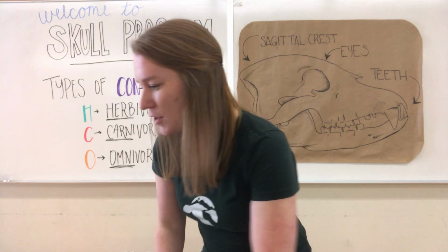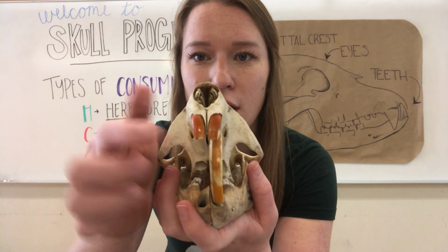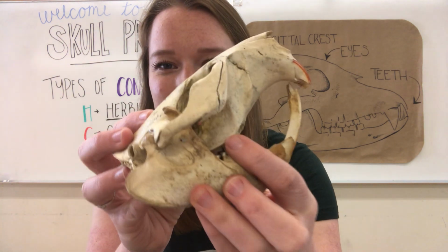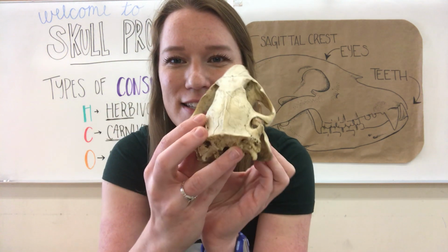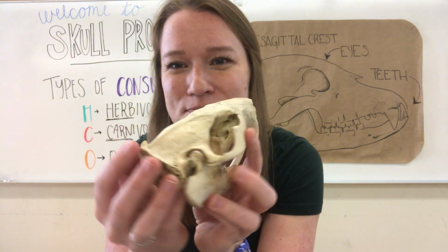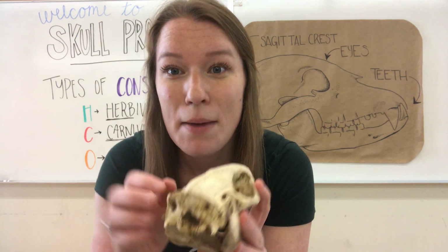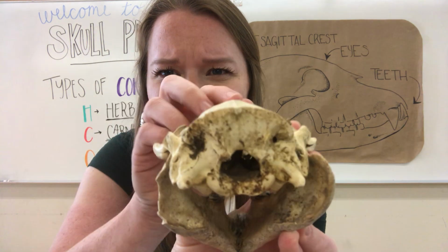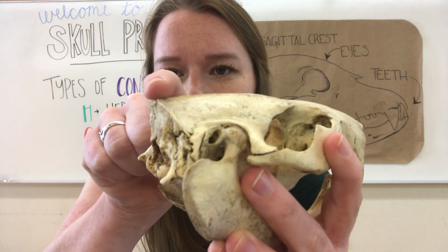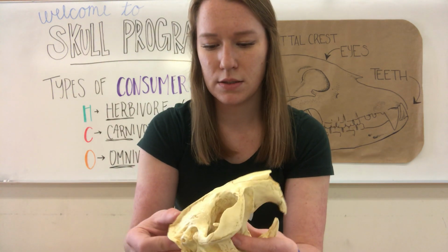So the first one I want to share with you, I've got a little missing tooth right here. Maybe you have a guess. We've got those flat molars again. This is a beaver, our ecosystem engineers, woohoo! This animal is super cool though because it is an herbivore, but it does have a sagittal crest. It's kind of hard to see on this one, but there's a tiny ridge on the back of the skull right there. And you can see it a little better on this skull replica, so I'll hold this one up.